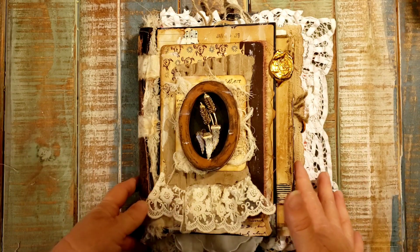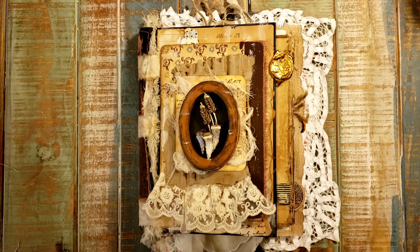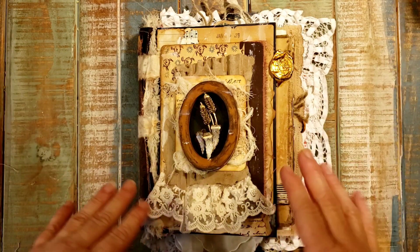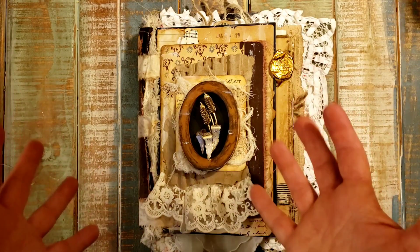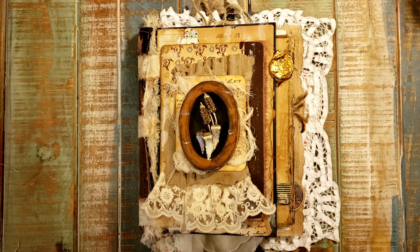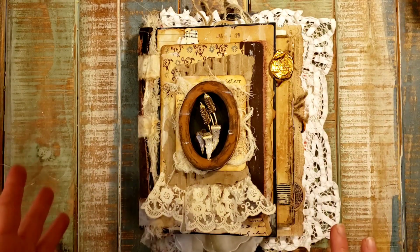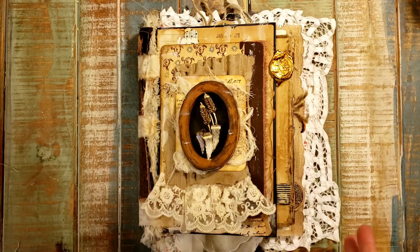Well, this book here, I'm sorry, my hands are stained up. I broke every nail I had. They look horrible. But anyway, this book here was just kind of, I had put everything together, things that made me happy, things I love, things that are my style. So there's not really an overall theme, this is just very eclectic.